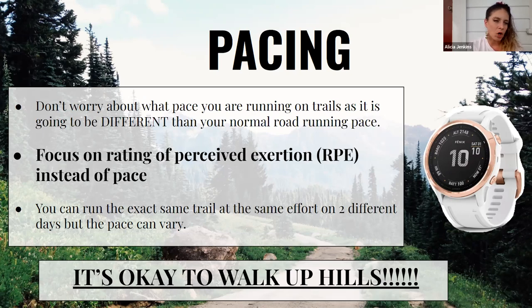As you start getting out there more, you'll recognize, if you go up a trail with 500 feet of elevation, okay, this is about a normal pace for me at this effort. But with that being said, you can run the exact same trail at the same effort on 2 different days, and the pace can still vary. That is due to trail condition. One day the trail might be sunny, beautiful. The next time you run it, it might be muddy, slippery, wet. There might be logs you have to step over. So that's why I go by the RPE instead of worrying about pace.